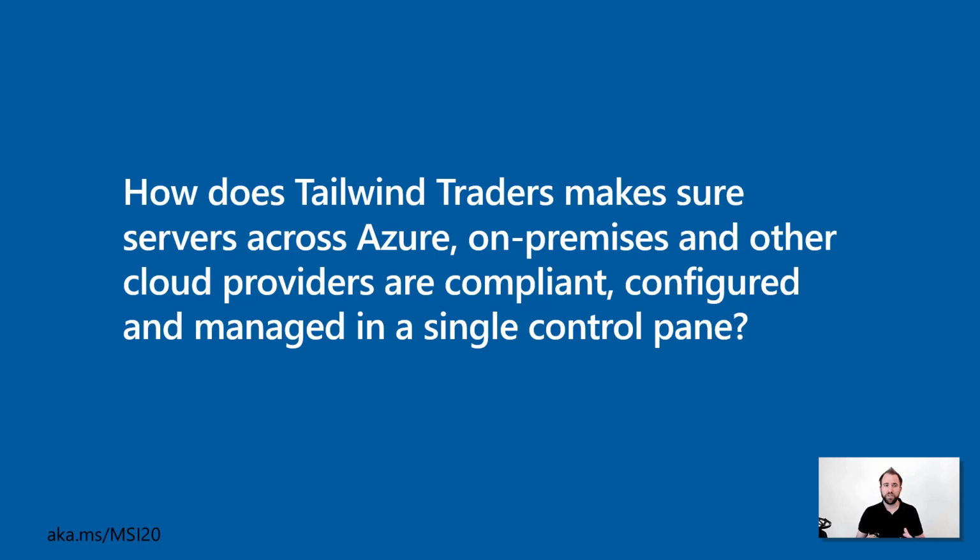So let's move on. How does Tailwind Traders make sure that servers across Azure, on-premises, and other cloud providers are compliant, configured, and managed in a single control plane? So I really want to figure out that all the servers in Tailwind Traders are compliant with my environment and get an overview of all of these.